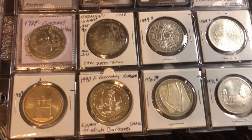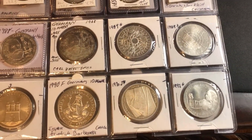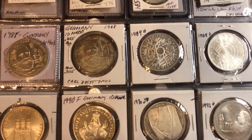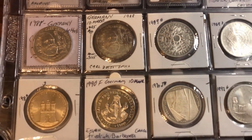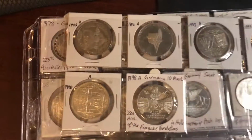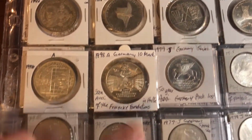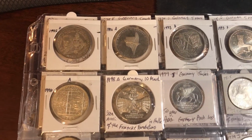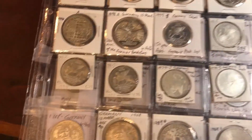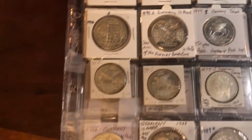I've got duplicates on quite a few, but I had none of the ones that you sent me, Mike, so I really, really appreciate these. I love them all. They are just super cool. Starting about right here, you helped fill up almost a page, and then I'm adding this page to my book now. So all of these Mike sent me, except maybe that last one. Very cool. Very excited. So I'm working on my 4th page of German 5 and 10 Deutschmark commems.